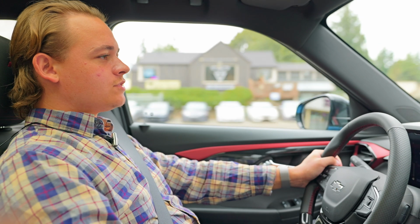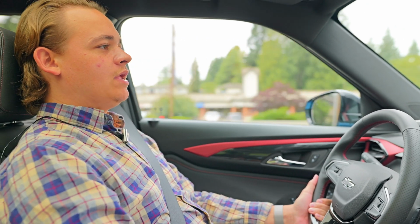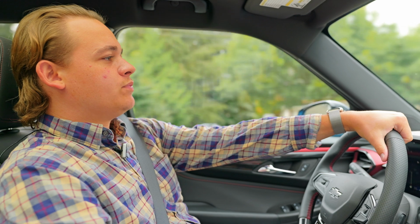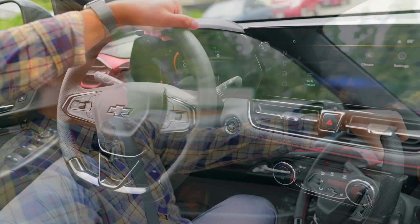All right, so getting this 2025 Trailblazer out on the road. I love being in an SUV. You're at a higher vantage point off the ground. You can see a little better. Seats are super comfy. The road noise is nice and quiet. It handles the bumps really well.